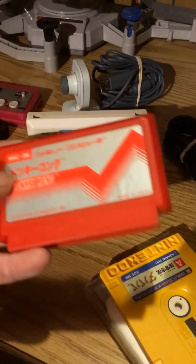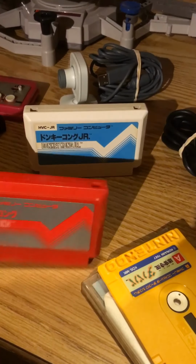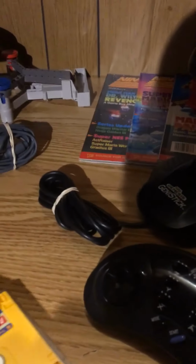But these are $5 a piece. Donkey Kong and Donkey Kong Jr. I didn't have either of those in the Famicom. I don't have a lot of Famicom games, just a handful. But those are pretty cool to add to the collection.